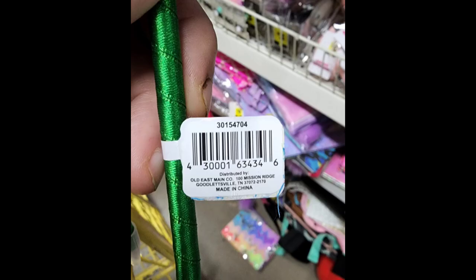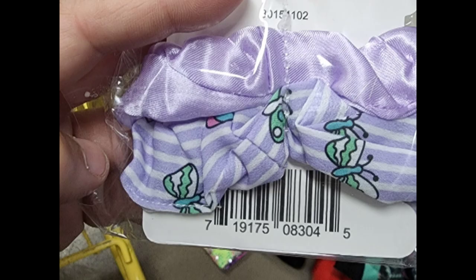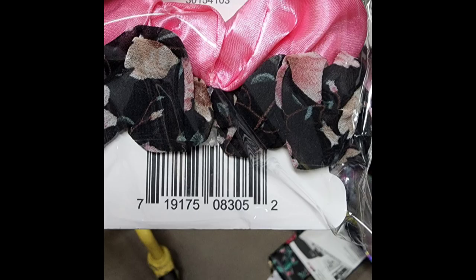Okay, we got some pin flowers. And the number is 634346. Next up is earrings and hair accessories for $3. The number is 719175083045. Okay, the next one is in pink. And then last six is 083052.